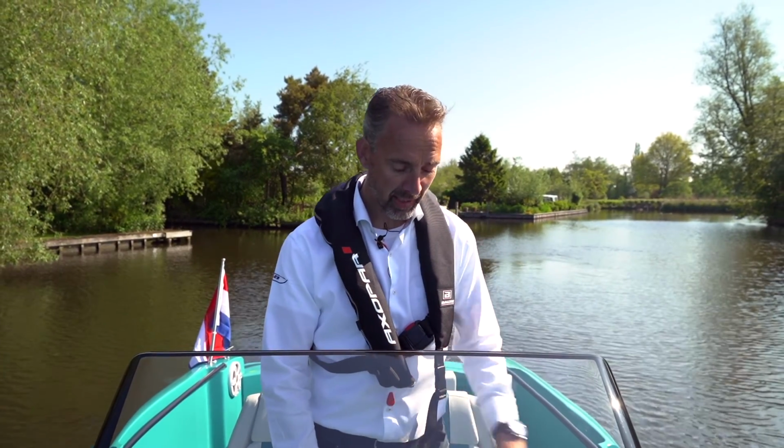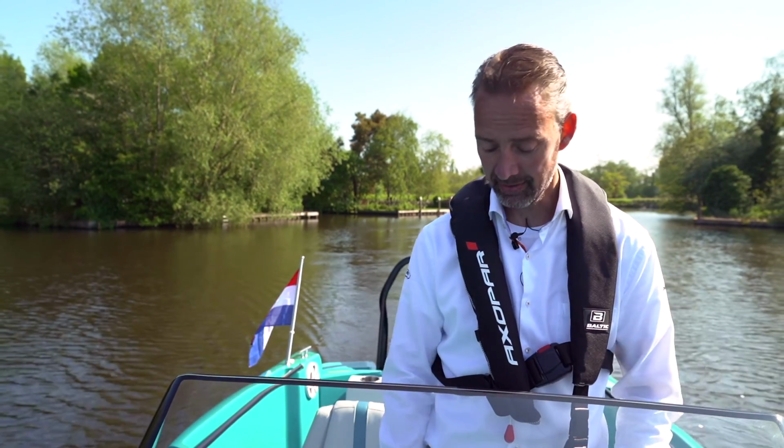Welcome. We're out here today on an Axopar Jobe Spyder 22, a Revolve 2022, which is a special edition of this Axopar 22 Spyder. And we're out here on a beautiful place, which is one of my personal favorites, called the Kodderspoeltje, a famous Aalsmeer small inner lake, I would say.